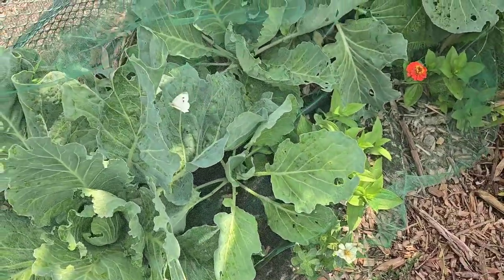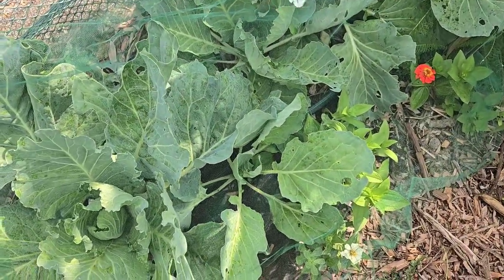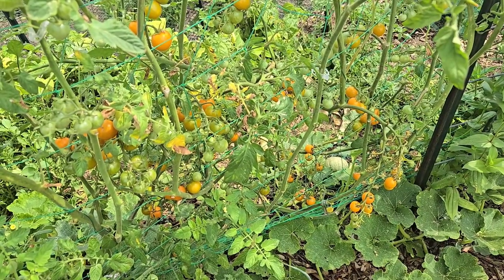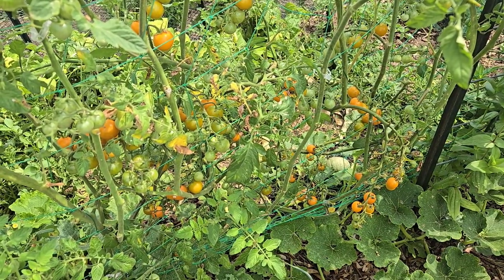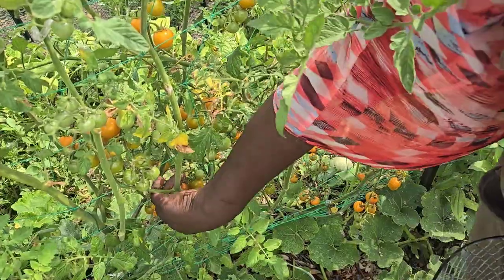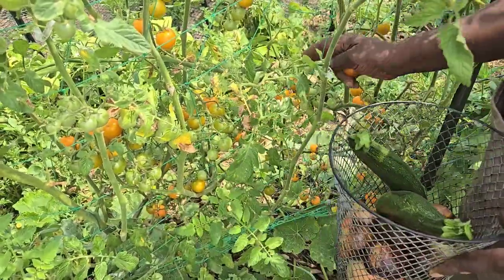These are all-season cabbages that I'm growing during the summer. As you can see, the white butterfly was flying around, and it brings pests on brassicas during summer.